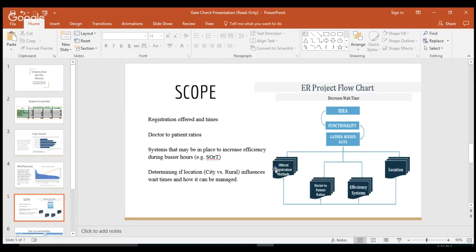So the first thing we wanted to look into was what they offered for registration methods. Do they offer it online? Can patients schedule ahead of time if they have non-life-threatening illnesses, so that when they get there, part or all of their paperwork is already complete, they can just skip that part and their wait time is decreased.